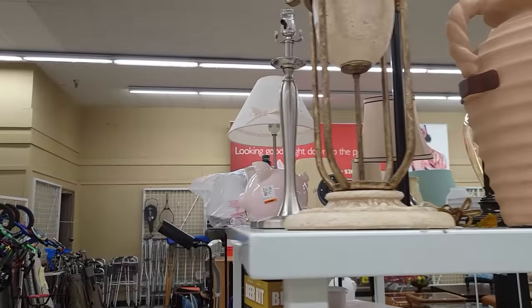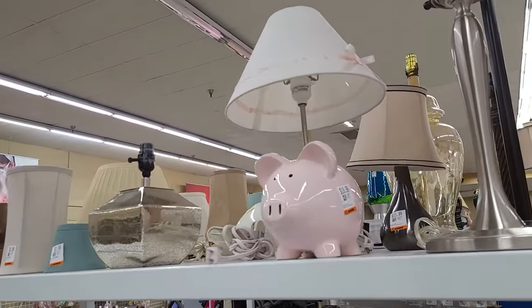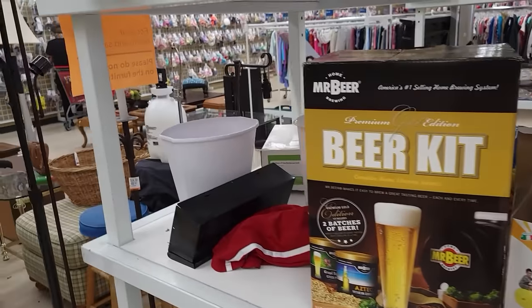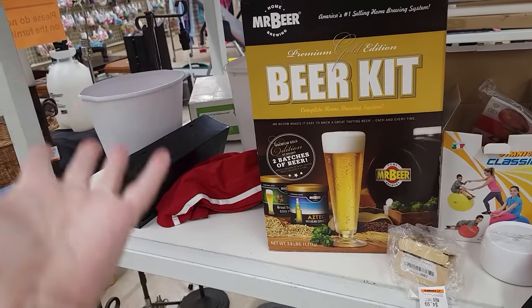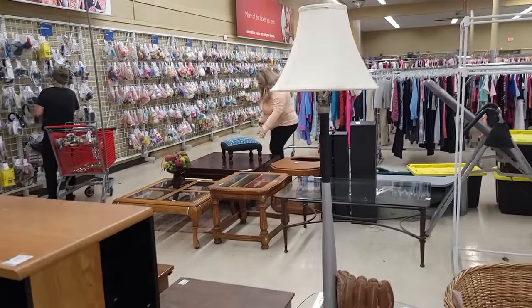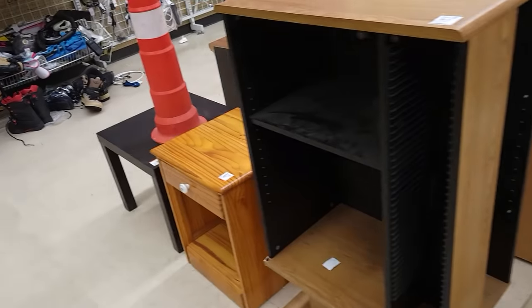All right, let's look at the lamps. I spotted this little piggy bank lamp here. He looks like the Toy Story pig, doesn't he? $20 on that though. I'm surprised Mikey and Sunny Las Vegas haven't come and picked up the beer kit. Let's see. Oh, look at that big tall lamp. That is a baseball bat.